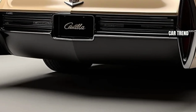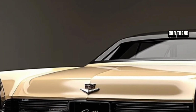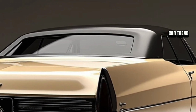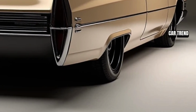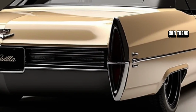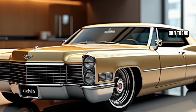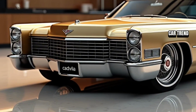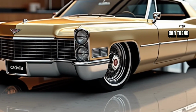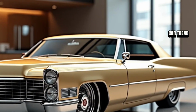The 2026 Coupe DeVille keeps its signature long, low, and wide body lines, a nod to its glorious past. But now, it's been sculpted with aerodynamic precision. Sleek LED headlights, chrome-accented grille, and bold Cadillac badging bring a perfect balance of vintage and futuristic charm. The sharp fins at the rear. Oh yeah, they're back, and they're sharper than ever. Cadillac didn't hold back in honoring its heritage while pushing innovation forward.